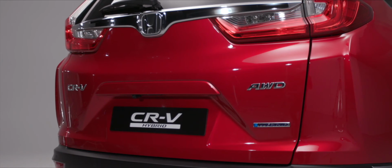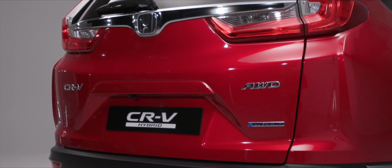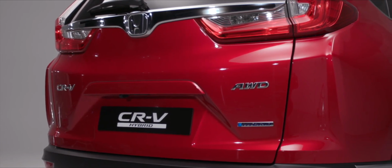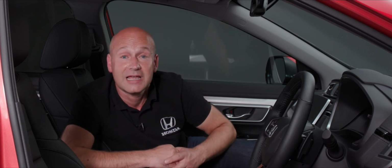Now, cross-traffic monitor is a really useful feature. So if we've driven into a parking space and then we've got two big vehicles that are parked to the side of us, so we can't actually see out of our side mirrors, cross-traffic monitor is using those radars at the back of the car to see if there's a vehicle passing behind us. And if there is, it'll give us, again, a visual and an audible warning from the meters there. The little arrows will even tell us in which direction the vehicle is approaching from, so we can wait for it to clear and, again, safely reverse out of that spot.